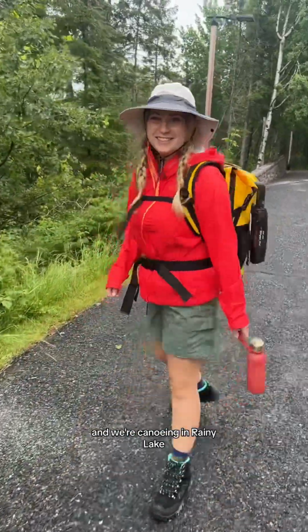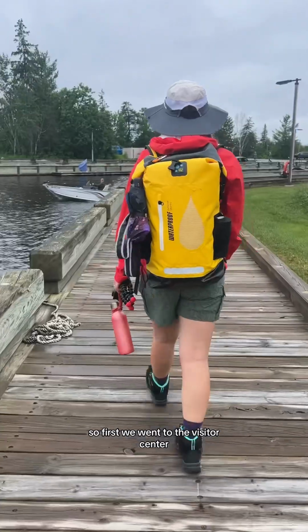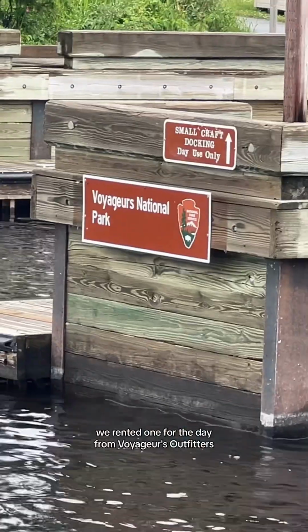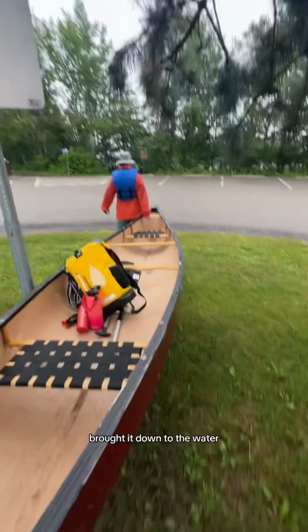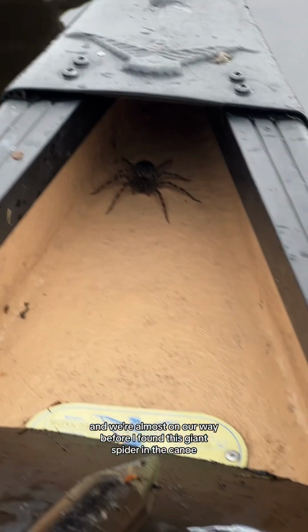And we're canoeing in Rainy Lake. This is right near the town of International Falls, so first we went to the visitor center, then we went to go find our canoe. We rented one for the day from Voyageurs Outfitters, brought it down to the water, hopped in, and we're almost on our way before I found this giant spider in the canoe.